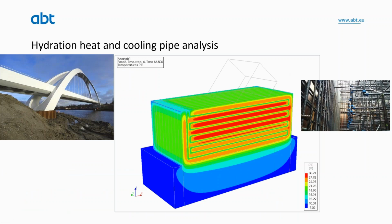The hydration heat, the young hardening concrete in Diana, can also be used to control the temperature in mass concrete, like this foundation block, which is, I think, roughly 9 times 13 meters in cross section. And here we inserted cooling pipes to make sure that the temperature differences within the block during pouring of the concrete and then setting of the concrete stayed within acceptable limits.